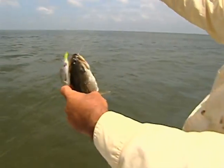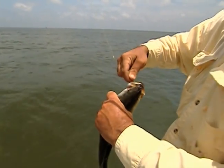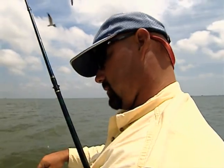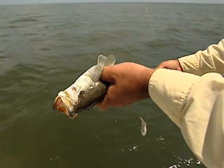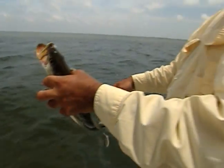What size do you like your customers to keep and eat? You've got a limit of what, four or five fish? 10 fish per person. This right here, to me, is the best eating size fish that there is, about 16 and a half, 17 inches. We'll go ahead and let that one go.